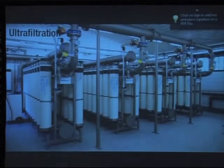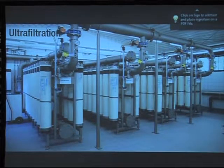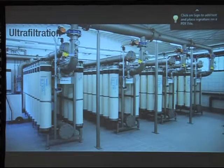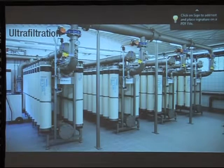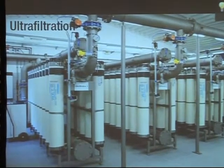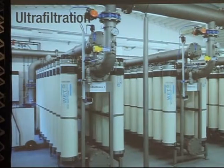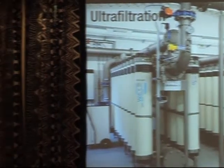But I'm going back to the water recovery, which is the first thing I'm going to discuss, and afterwards I will show you how this fits into the toilet we have been designing. We're using ultrafiltration for the treatment of this water. This water is soiled with just 5% of excreta.